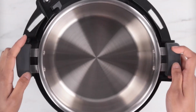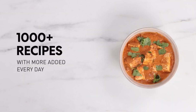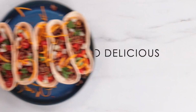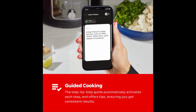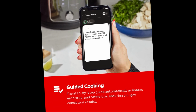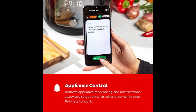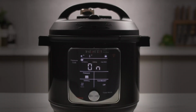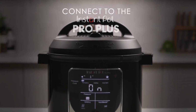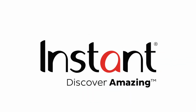The companion app lets you release the steam remotely or program when you want to do it. I've loved all of my Instant Pots, but I always like to upgrade when possible, said a happy shopper. This Pro Plus Smart Instant Pot is outstanding. It cooks the same as the last two, but the Wi-Fi functionality allows me to vent from my smartphone, turn the pot to warm, set the temperatures, etc. If you are looking for an upgrade, this is it.